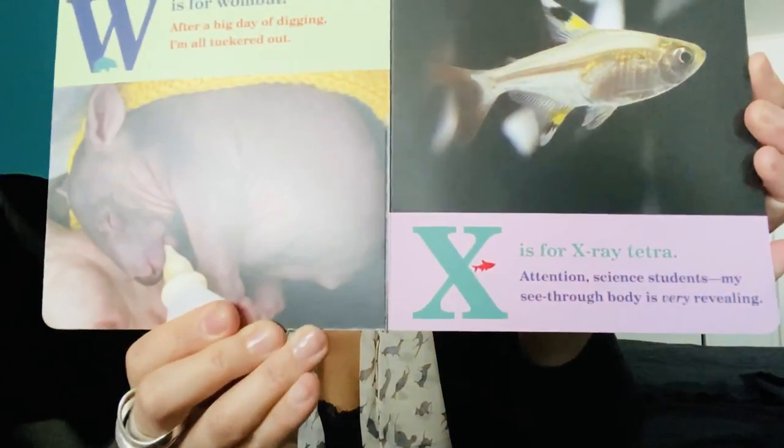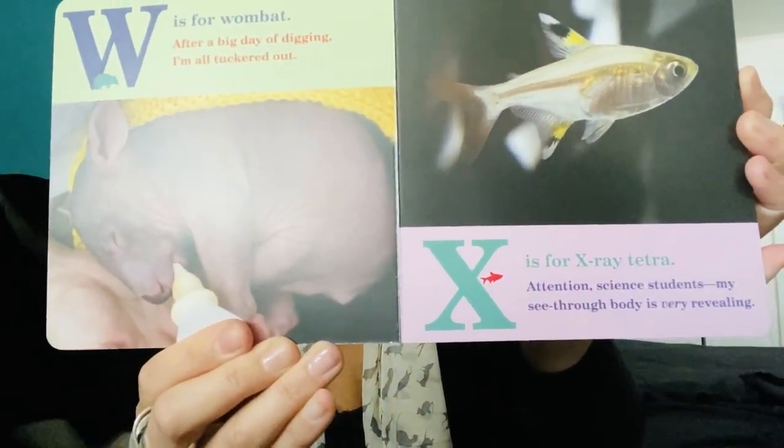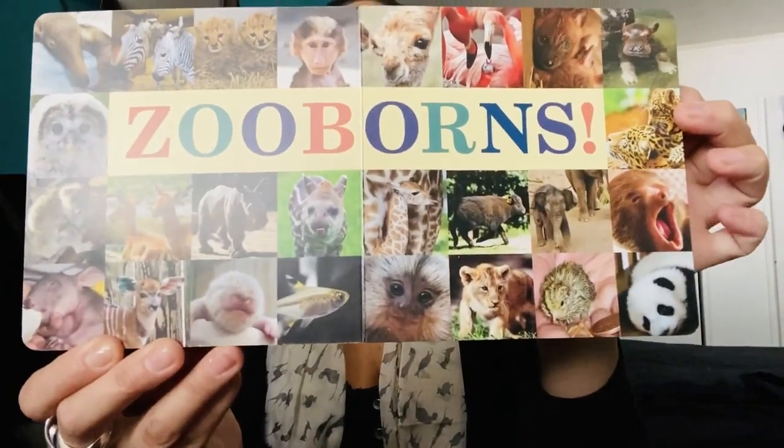W is for Wombat. After a big day of digging, I'm all tuckered out. X is for X-ray Tetra. Attention, science students. My see-through body is very revealing. Y is for yak. Time for me to kick up my heels and hightail it home. See y'all later. Z is for Zooborns.